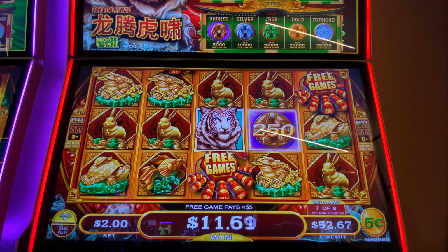All right, come on. One more roar. Come on, roar for me, baby girl. Come on, Shasha. Roar. Oh, $28. Nice. $242. Wow. Thank you. Thank you so much. Wow. I'm up to, almost doubled up. Let's give it a few more spins.